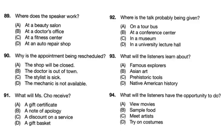Number 92. Where is the talk probably being given? Number 93. What will the listeners learn about? Number 94. What will the listeners have the opportunity to do?